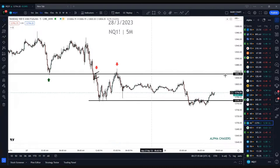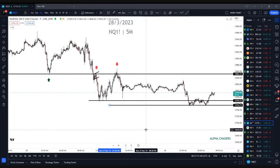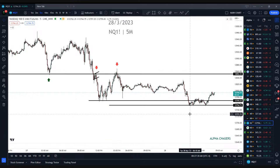Just watch this 12.85, and then watch this level right here, because this is your demarcation line in the day. If you start taking this level out, which is 12.769, and you start getting back down here, you take out that pre-market low of 12.75, this could be ugly.